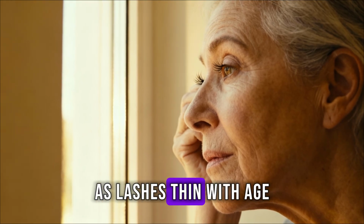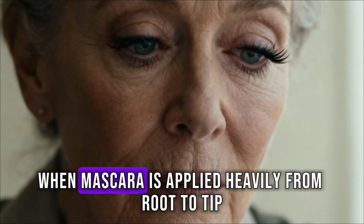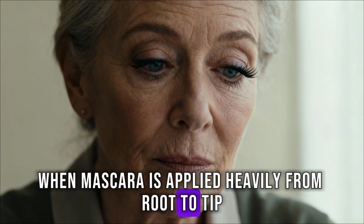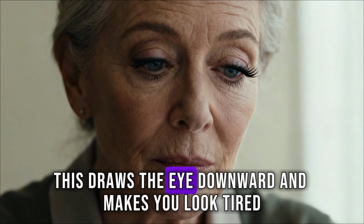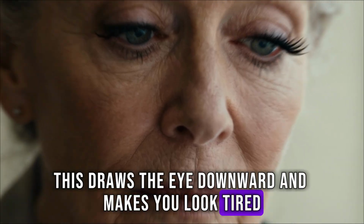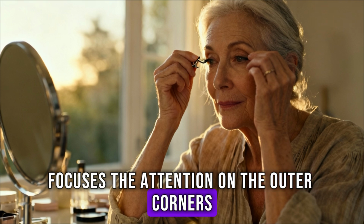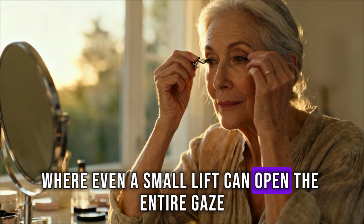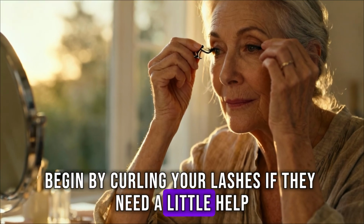As lashes thin with age, they often lose their natural curl and density. When mascara is applied heavily from root to tip, the lashes can droop or feel stiff. This draws the eye downward and makes you look tired. A more strategic application focuses the attention on the outer corners, where even a small lift can open the entire gaze. Begin by curling your lashes if they need a little help.